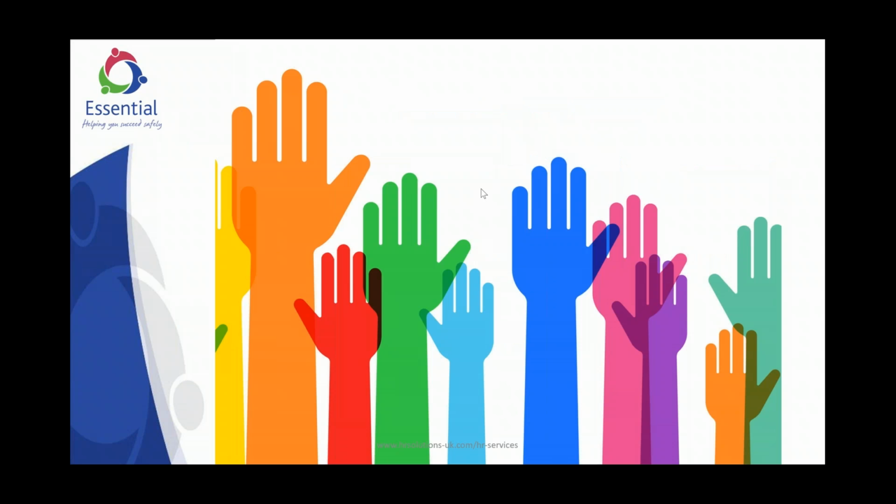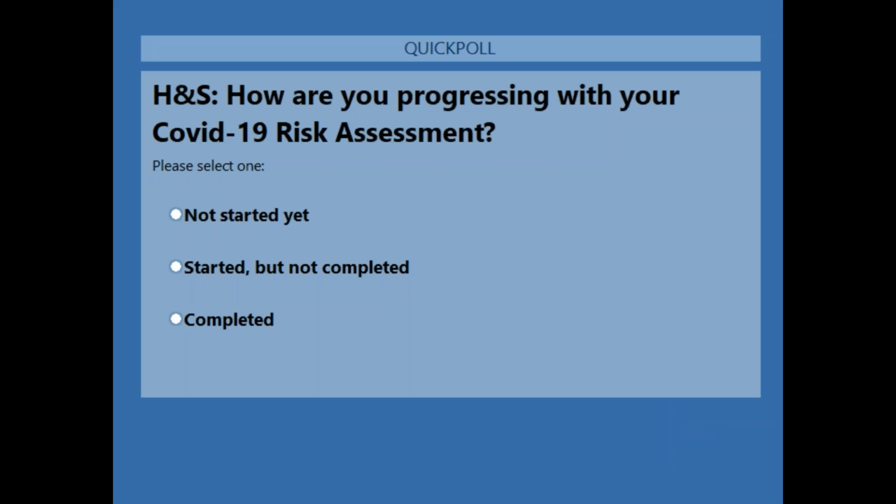So another poll for you, particularly related to the safety issues that we're going to talk about this afternoon. Okay, so I've just launched that for you, Dean. So the question is, how are you progressing with your COVID-19 risk assessment? You've got a number of options on the screen. If you just select one that applies to you, so not started yet, started but not completed, and completed.